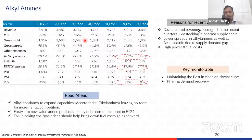But despite all the negative things that I said, you will find that the EBITDA margin at 18% is still a very healthy number actually. And in fact, it is similar to what Alkyl used to make pre-COVID. If you look at Alkyl's EBITDA margin average between FY15 to FY19, it was almost in this range, 18 to 20%. So that goes to show that the company is much better than what it was 5 years back, despite all the supply demand gap that we are staring at in the last 12 months. The worst case EBITDA margin, we are close to 18%.